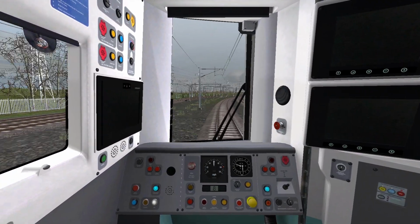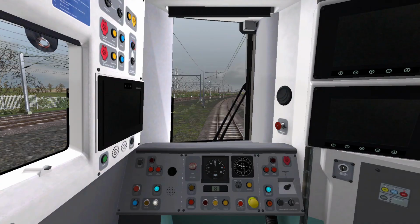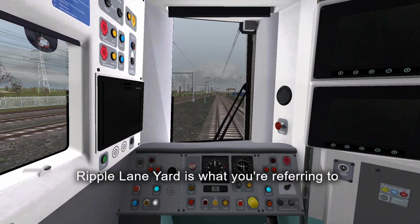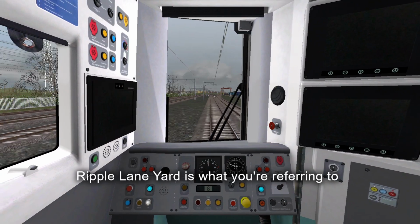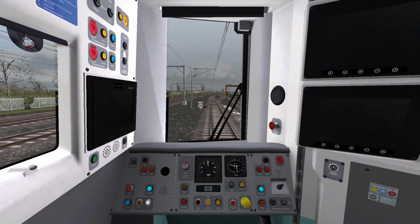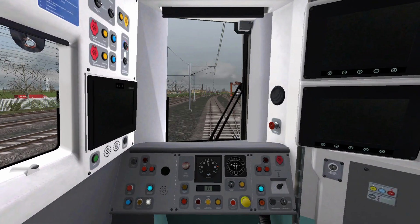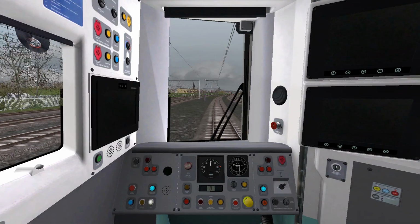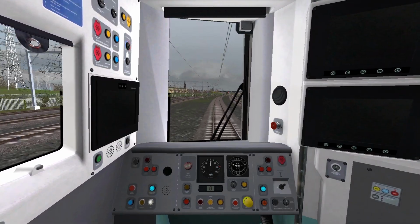So on the right is Liverpool Freightliner Terminal, I think. It has Liverpool in it. Yeah, I've never actually been here, so I kind of had to guess what's put in it.